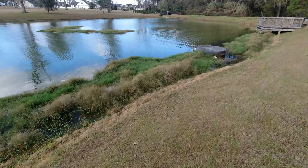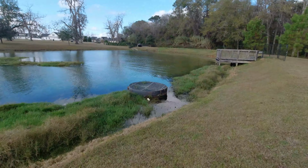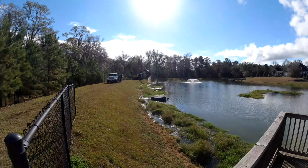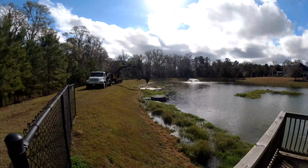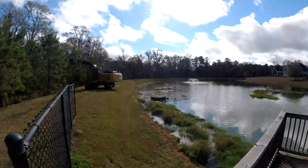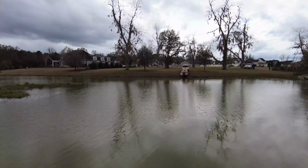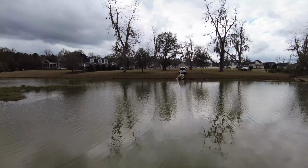Good shot of what this is looking like before on this end down here. So he's definitely got it looking good. Look at that, perfect. Perfect.